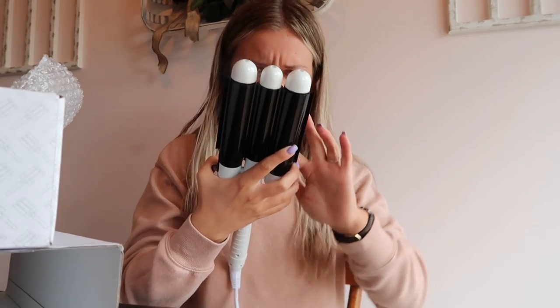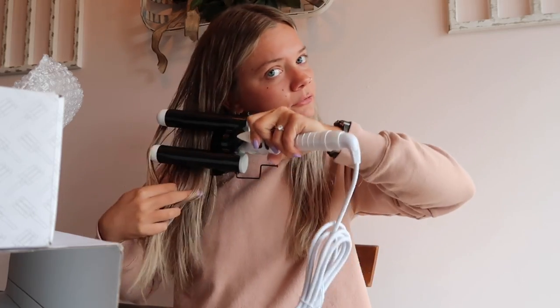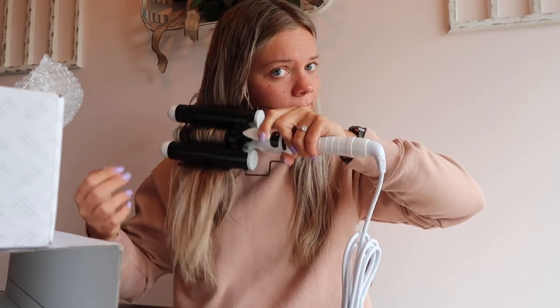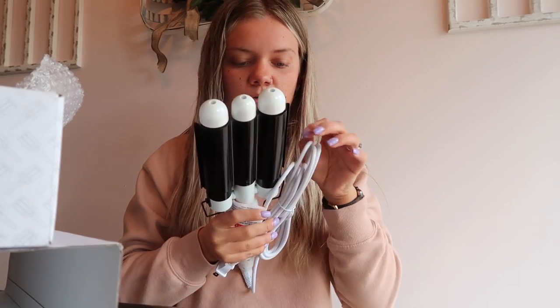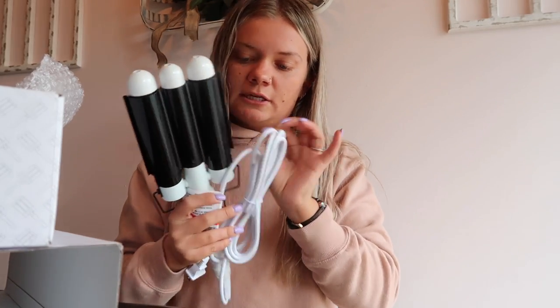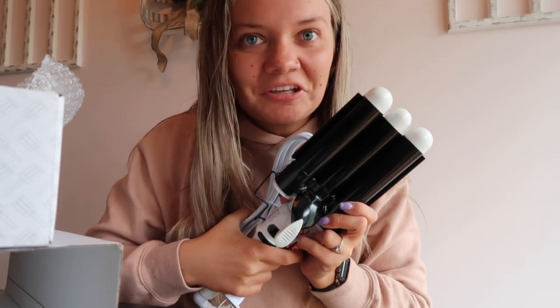This is a lot bigger than I thought. Ooh, and it's like black glitter. And you just wave the hair. Yeah, I'll probably use this tomorrow to do my hair for Ian's little ceremony thing I'm going to tomorrow, but thank you, Bondi Boost.